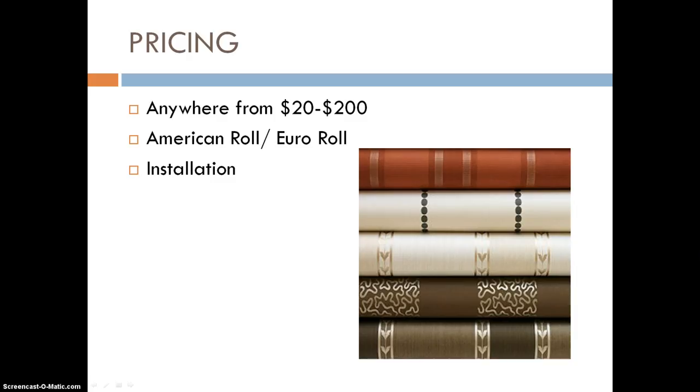Okay, for pricing, there is a huge variety of product that ranges from papers to cementitious panels. Pricing can be anywhere from about $20 to $200 per double roll. So there's a huge gap in pricing, so it just depends on what brands you're getting and how high-end they are, I guess. Something to watch for in pricing is whether it is an American roll or a Euro roll, because they are priced the same, but the Euro roll is significantly smaller.